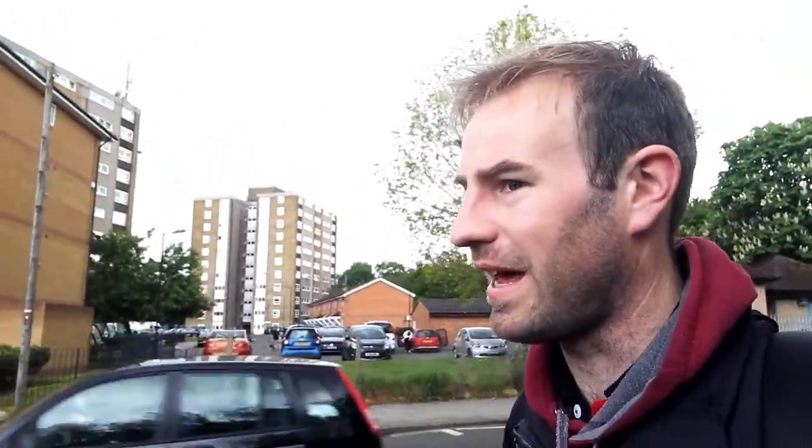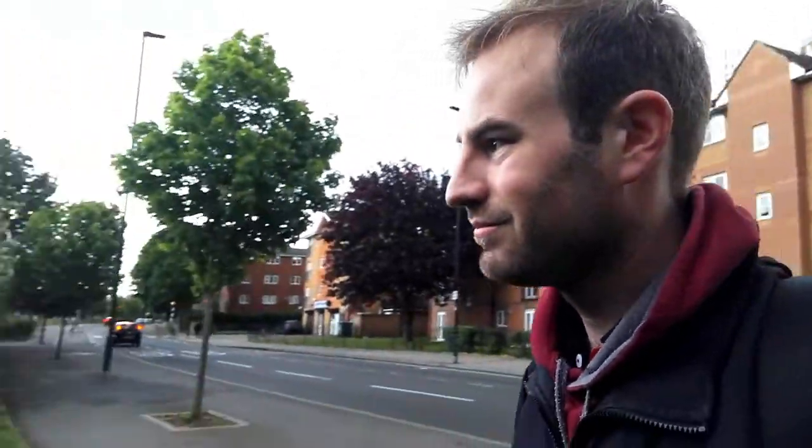I've just walked past the tower blocks. There's three of them, although one's hiding. They're named after birds. They're called Falcon House, Kestrel House and Dunlin House. I mentioned we were coming to find the River Brent. Here is the River Brent.